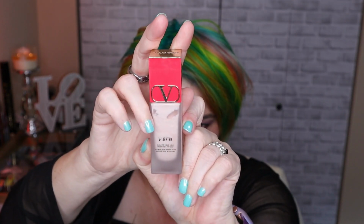I also did pick up the Valentino V Lighter. Laura May Beauty made me buy it, and I think you guys can see I have used this so much. I love this. And this is the catalyst for me starting to use some liquid highlighters as a primer underneath my foundation, because this is actually listed as a primer and liquid luminizer, and I use it as a primer because I love what it does to the finish of my foundation.